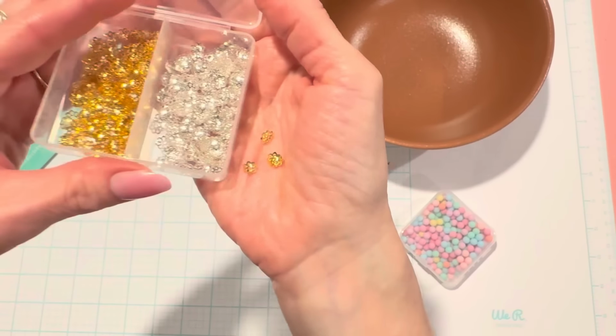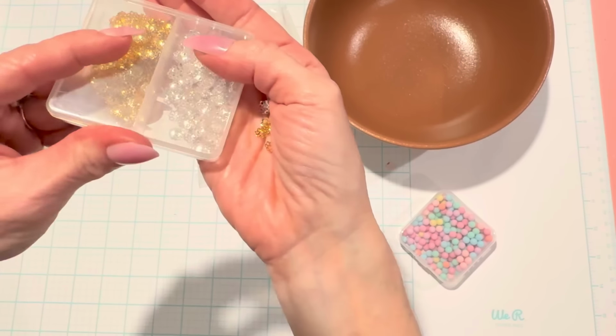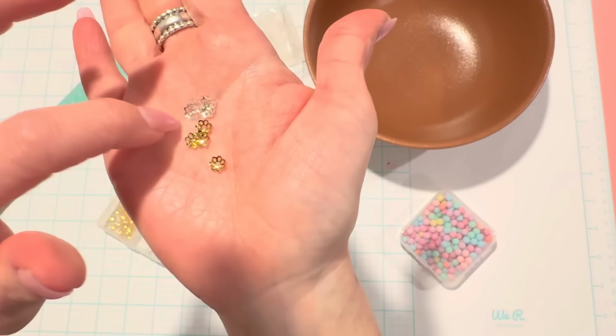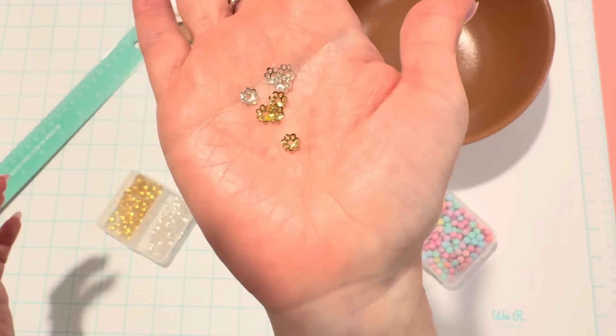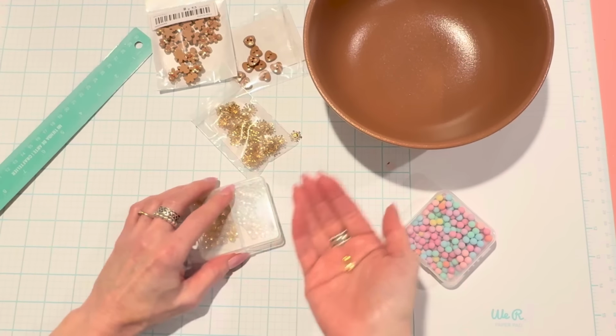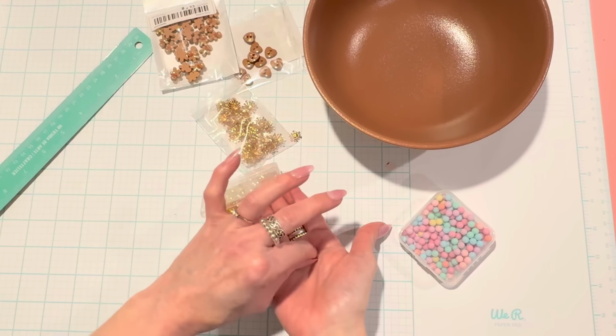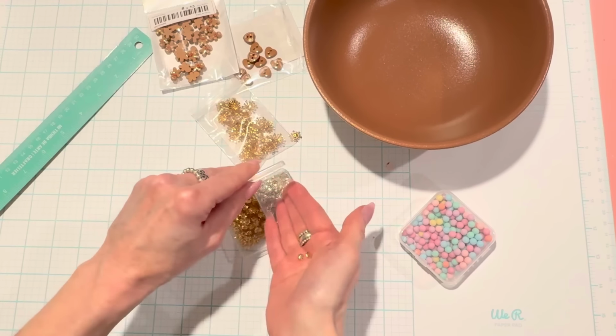So these are teeny tiny. So there's silver and the yellow gold. So I figured with all these colors, I would be set. So these are good for really small flowers. So yeah, I got those, and those are the only things I got from Temu that are crafty related. Like I said, the other things are just nails.